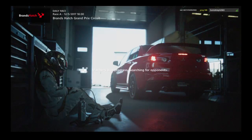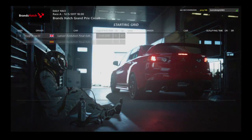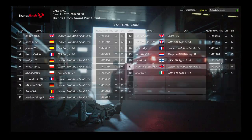But in the meantime, that is then, this is now, and what we are doing now is hopefully entering our first race of the day. Well, I don't know what to expect from this. Apparently, ladies and gentlemen, I am going to be starting the race second to last.